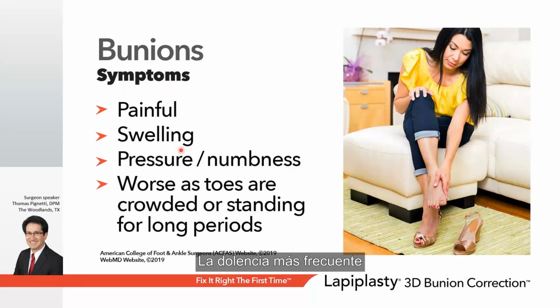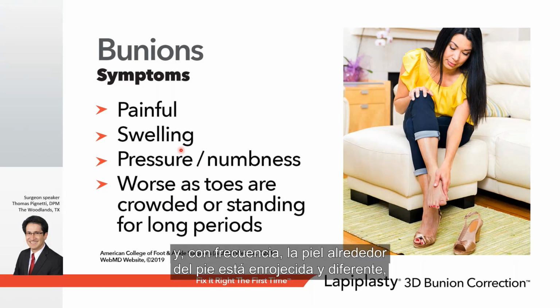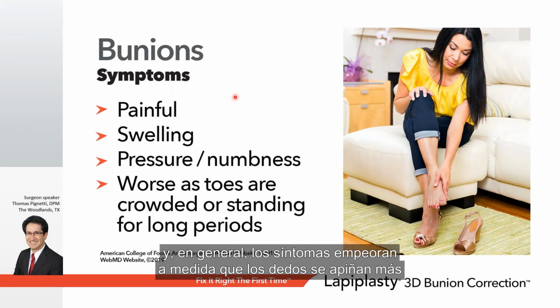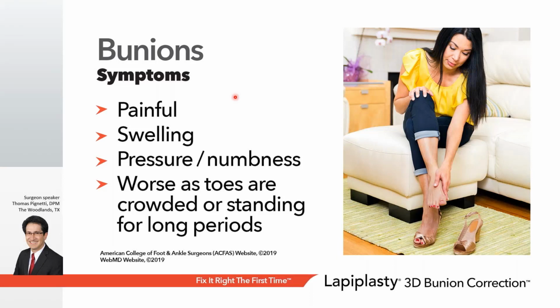So, the most common complaint that patients who come into my office share with me is that their feet hurt, they're in pain. And they're experiencing some swelling at times, and often the skin around the bunion is red and warm, which are signs of inflammation. They can experience abnormal pressure or numbness, and generally symptoms get worse as the toes get more crowded, as when certain shoes such as high heels are worn, or when they have to stand for long periods of time.